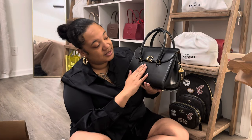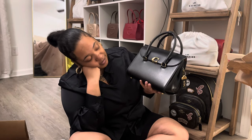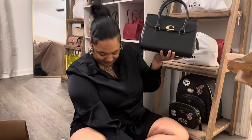I'm gonna have to do what fits in my bag on this one. She's beautiful. I'm gonna be wearing this probably till the handles fall off. Spring, summer, fall, winter, this is about to be my go-to stepping out bag, you feel me?